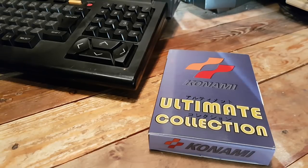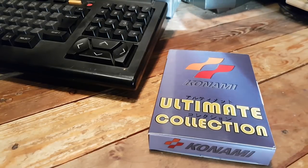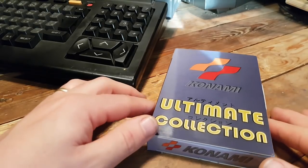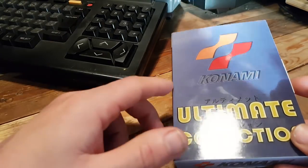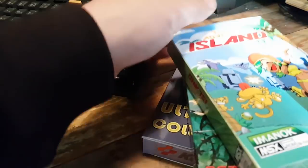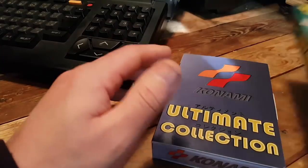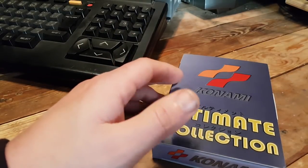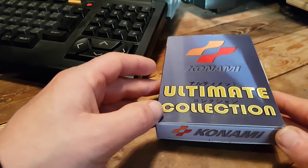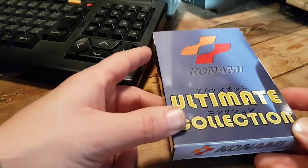Hey folks, so here is the Konami Ultimate Collection. I got this as well from the MSX cartridge shop, msxcartridgeshop.com, sorry. And I got this when I ordered Tingna's Adventure Island, and Who Dare Wins. And Manuel there was actually very kind, and he said he liked the channel, and he sent me this as a gift. So thank you very much.